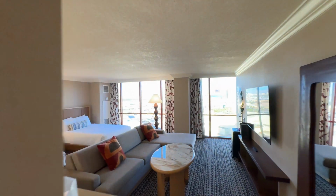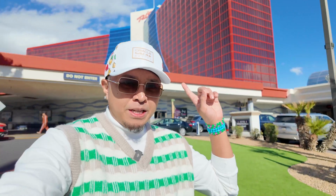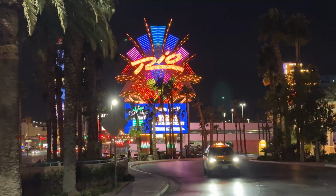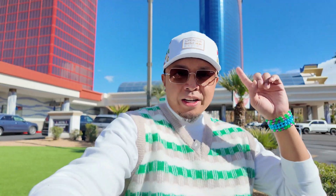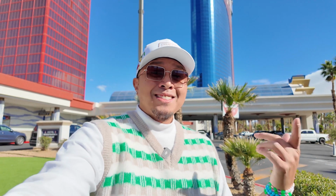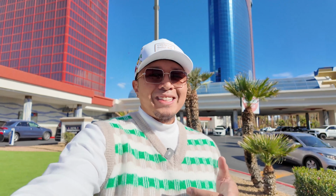I'm gonna show you the rooms that are renovated over here in the Ipanema Tower. Tell you a little bit about what's to come in the future with phase 2 and Rio working on this building right here. So let's get started with a little bit of a tour, and then let's go eat some lunch because your boy's starving. We're gonna head over to Luckley.